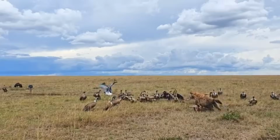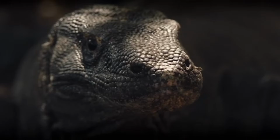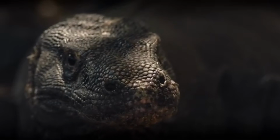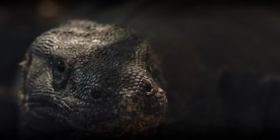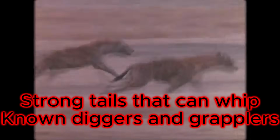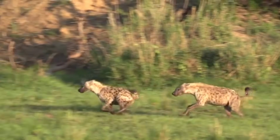Instead, they usually bite and tear with their serrated teeth, for which their more modest bite force works well with their highly kinetic skulls. In addition, they have powerful tails that can whip and are known to grapple with each other in powerful, often bloody conflicts.